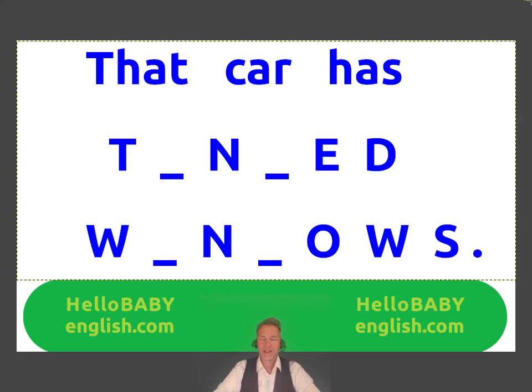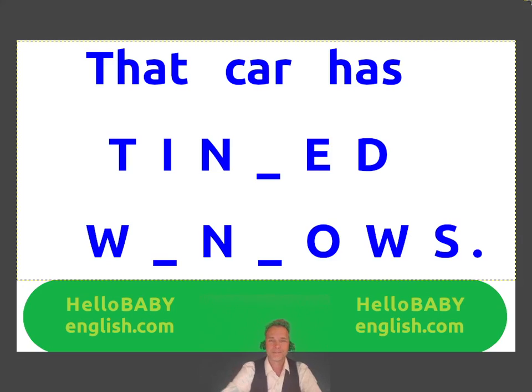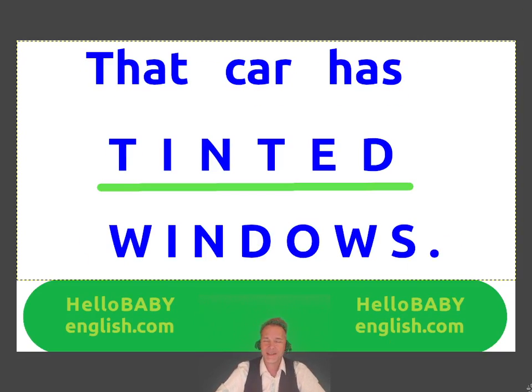Number 7. That car has blank. I'll show you a picture. These are the things on the outside of the car made of glass that people look through. And these ones are special because they are very dark. Tinted. That car has tinted windows.